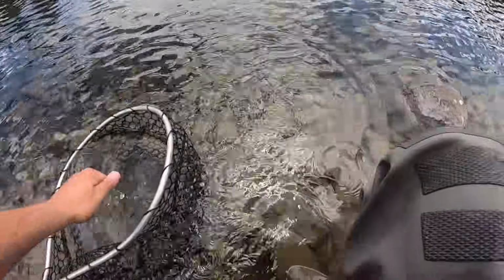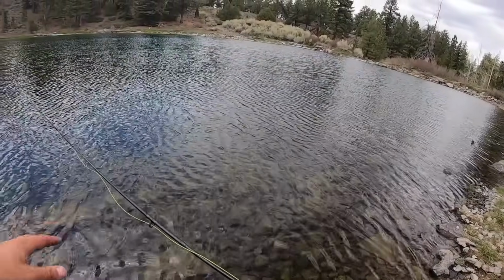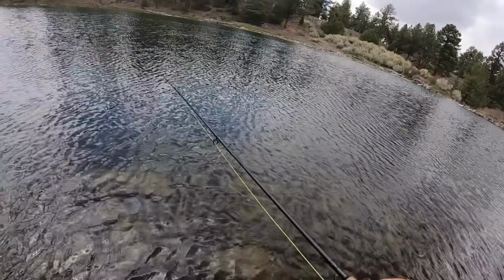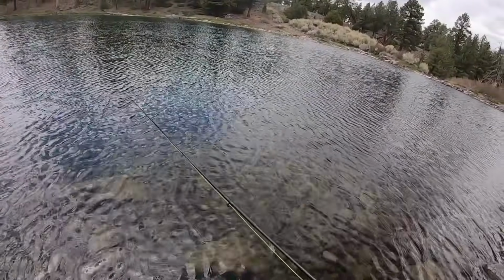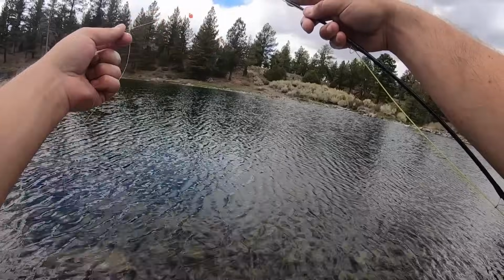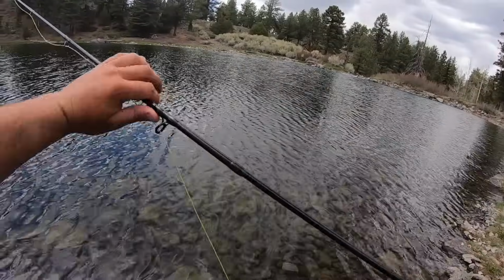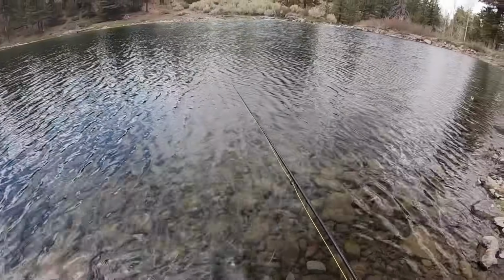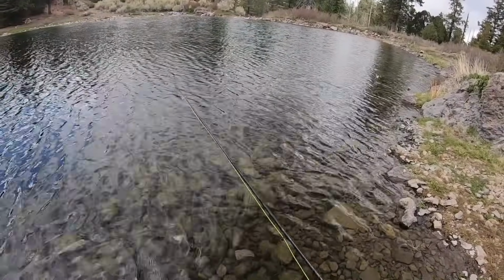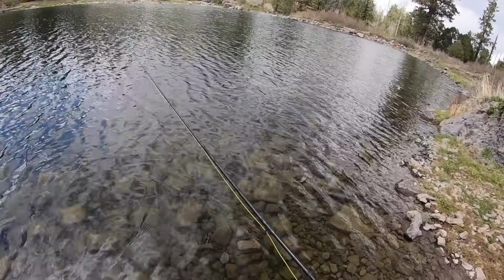For whatever reason, whenever I sight fish, whenever I can see the fish and I'm trying to catch them, I just don't particularly like using an indicator. I don't know why. I think it's just easier for me to get the fly right where I want it without having to adjust my indicator. When I'm sight fishing, I like to just keep my flies down there, and I guess it is a little more stealthy. Come on. One of the nicer ones is right there. Right there, but he's gonna be a little smarter. I think we can still get him though.